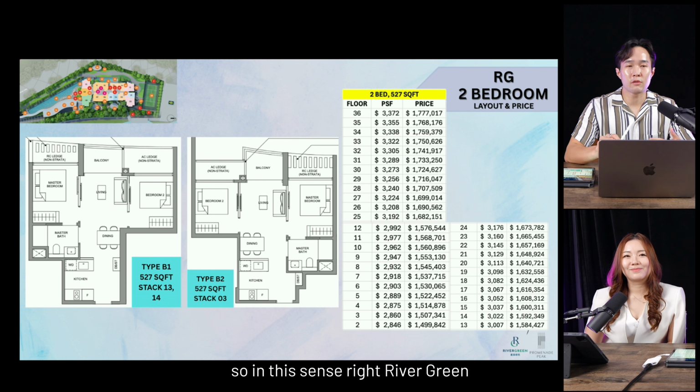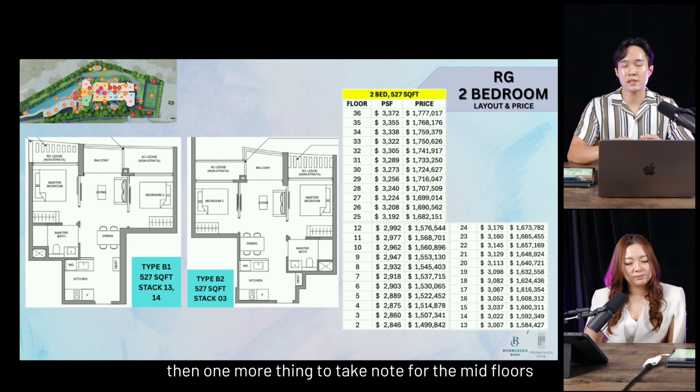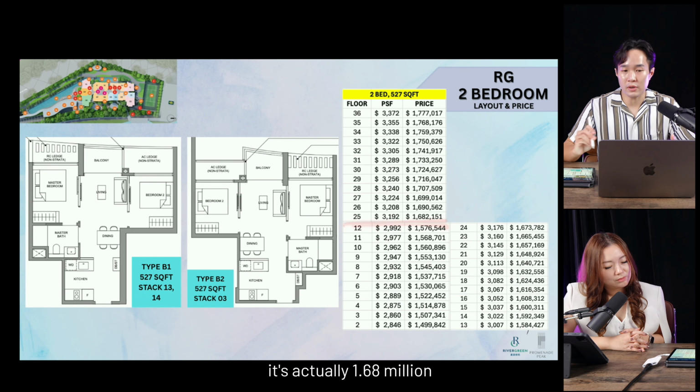So in this sense, River Green seems to have a better layout for their 2-bedroom as well. Then one more thing to take note for the mid-floors on the average price for River Green's 2-bed, 1-bath. As we take a look over here, it's actually 1.68 million.